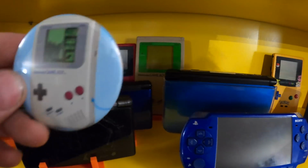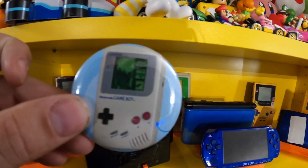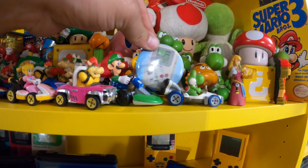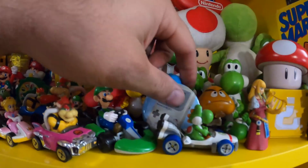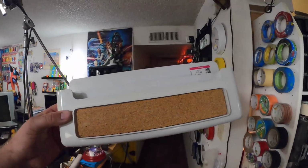I'm half tempted to keep this one and just display it up here with my Game Boys. What do you think? That looks so good. Oh, baby. It might just have to go on the Nintendo shelf. What do you think? How about that? Ooh, better yet. I didn't even think about this. We could just clip it up here on the wallet. It looks good. Honestly, this is about to be the most exciting part of my day.